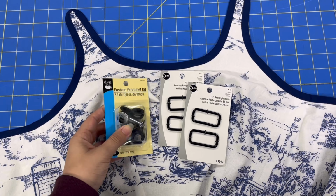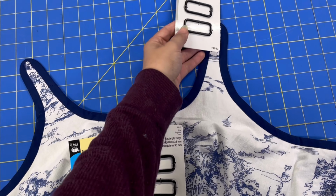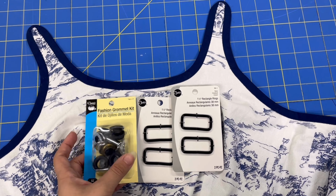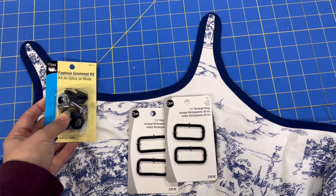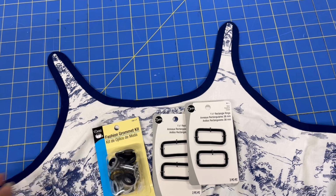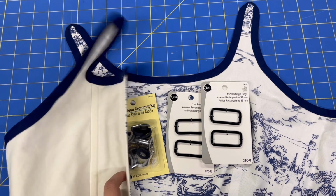This is the hardware I picked out. I picked black because I thought it was kind of moody and romantic, and I just thought it was fitting, so I think it's gonna look cute. It goes a little not so great with the navy, but I liked it way better than the silver they had in stock, so yeah.